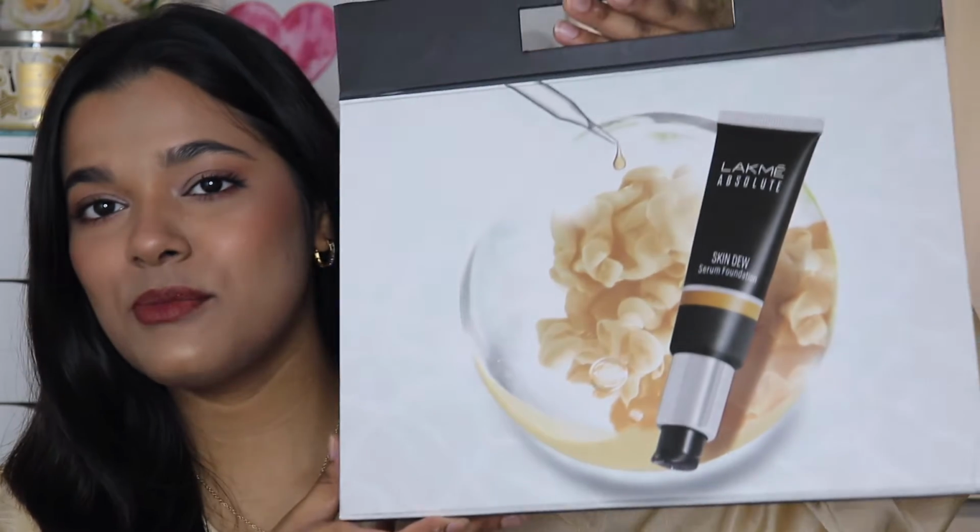Today's video is really exciting and one of my favorite kinds of videos to shoot. I'm gonna be reviewing and swatching something from Lakme. It's their newest launch. It's their Skin Dew foundation. This is how the PR box looks like.